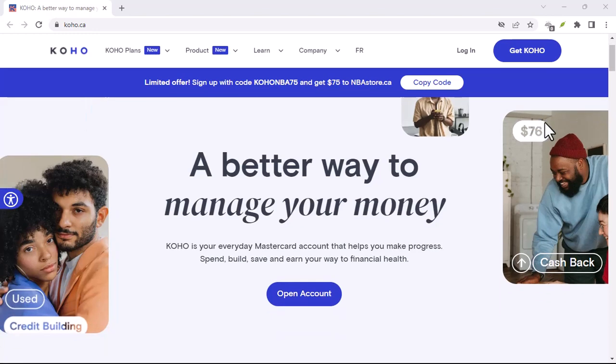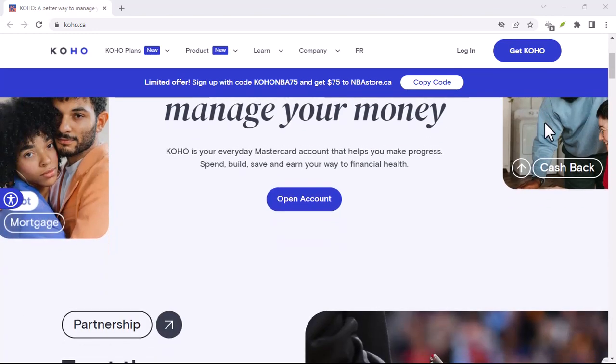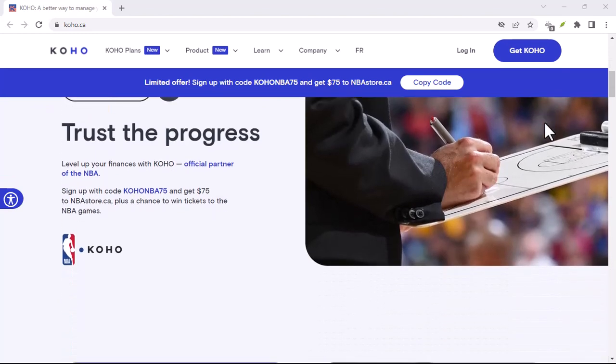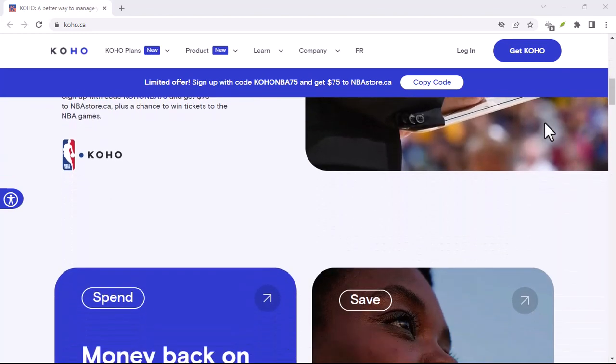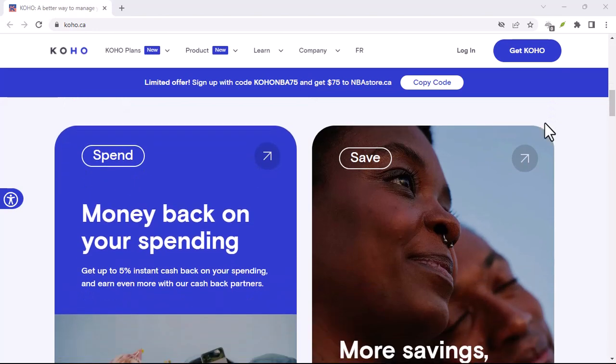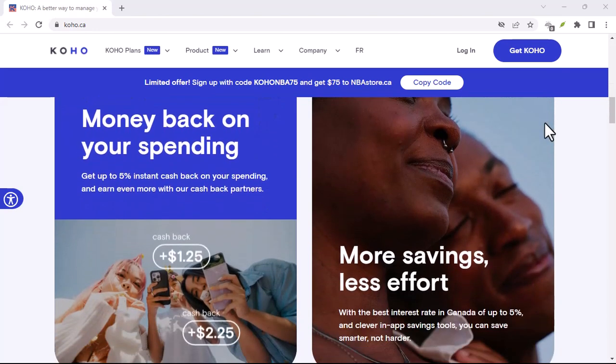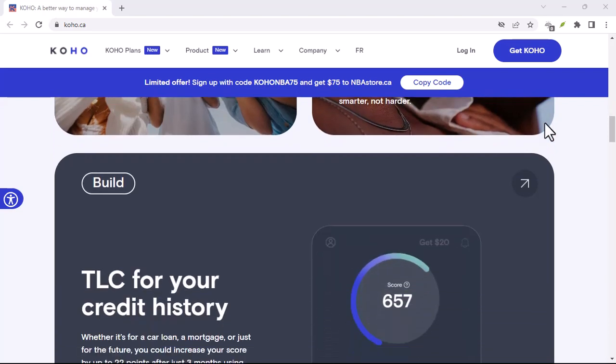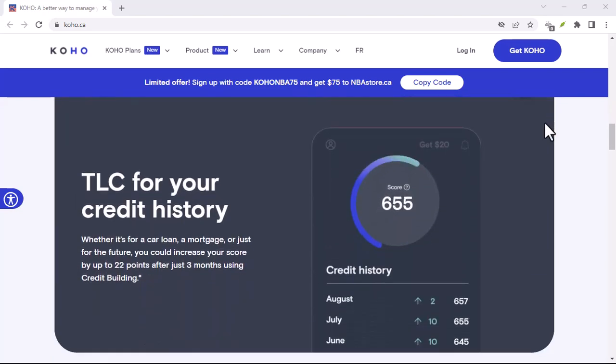KOHO Direct Deposit. How fast is your money? Ever stare at your bank account on payday, willing that direct deposit to magically appear? We've all been there. Especially when you're relying on that paycheck to hit the ground running. So, if you're a KOHO user, how long exactly will you be waiting?